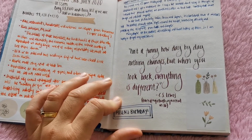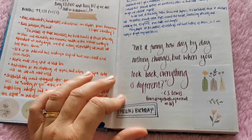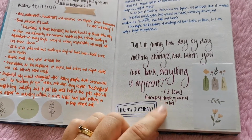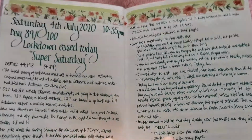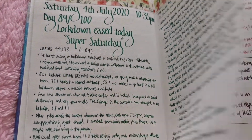Isn't it funny how day by day nothing changes, but when you look back everything is different? That's a quote by C.S. Lewis, and I picked it up from a girl with a journal on Instagram and I had to note it down. This was obviously when lockdown started easing in the UK.